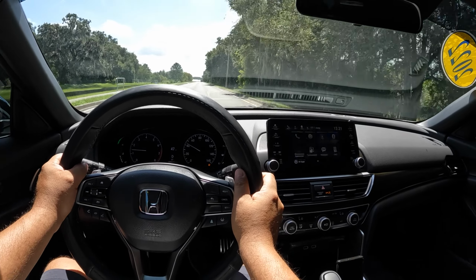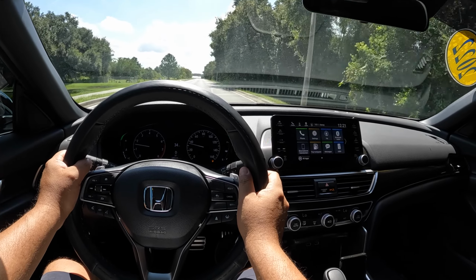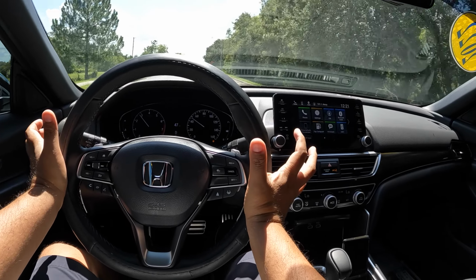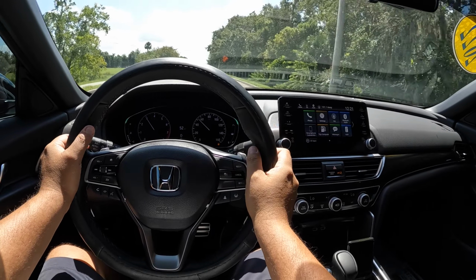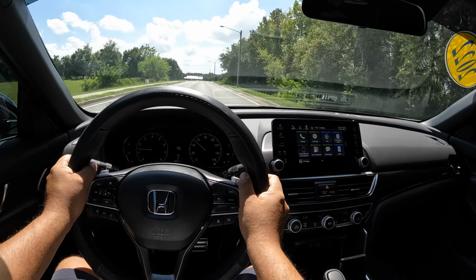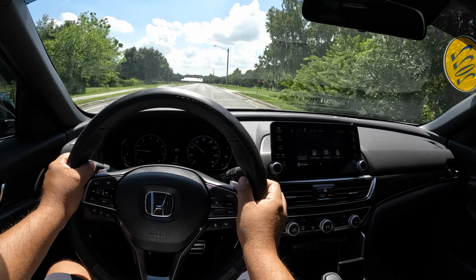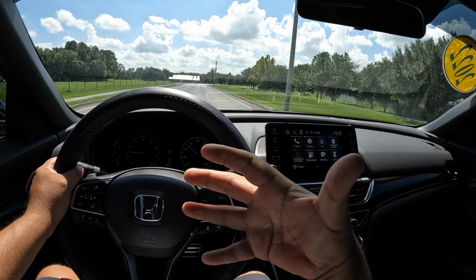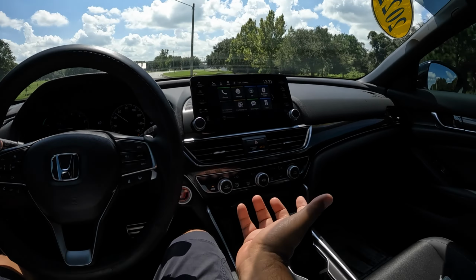Now let's go and test out the brakes. The brakes feel very nice, a linear feel to them. And if we give a little punch here, the CVT does very well. I mean, it doesn't really feel like a CVT, to be honest. It has a very good smoothness. Obviously, it's not punchy, it's a little bit slow if you punch it.